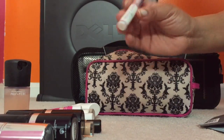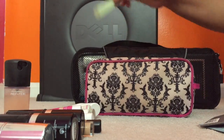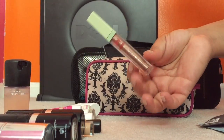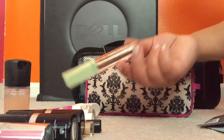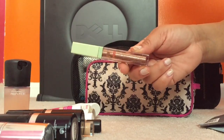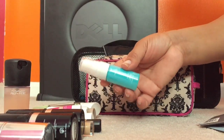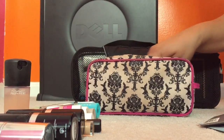Lash Glue, House of Lashes. I did bring some lashes. My Pixie. This is my glitter stick. This is in Brilliant, Bare Brilliance. This is a makeup setting spray by Kula that also has SPF 30 in it. I really wanna try that.